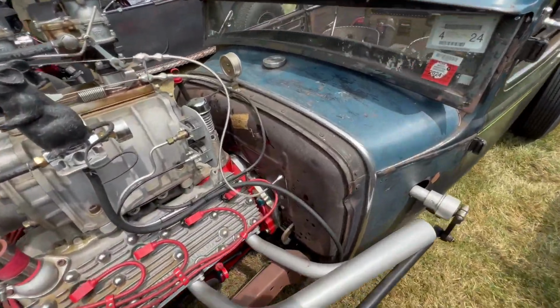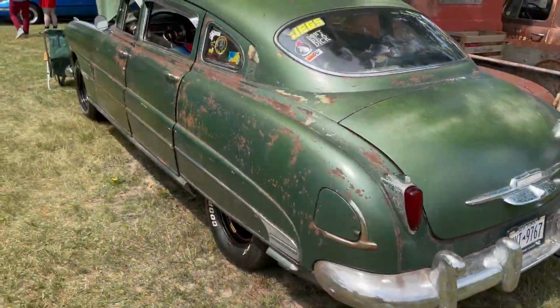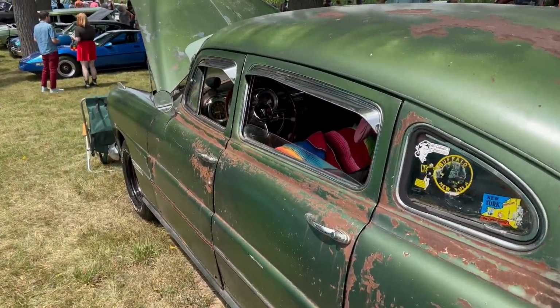Keith just pointed this out. Look, he bought the cowl separate and still has the sold sign on it. That's neat. This is real cool. Real neat patina. Hudson Hornet.